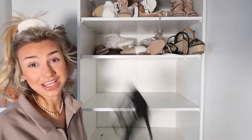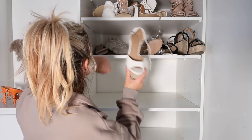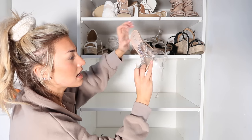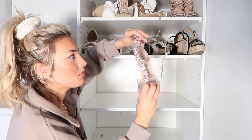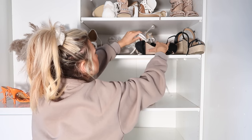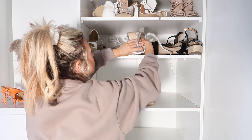So yeah, love that. But they can go in the bin. Right, I have got loads of different wedges, so I'm gonna go through them too. These are cute, but again, I've never worn them, and I've had them for a long time now. These are my 21st birthday shoes. But these definitely need to go in the bin.